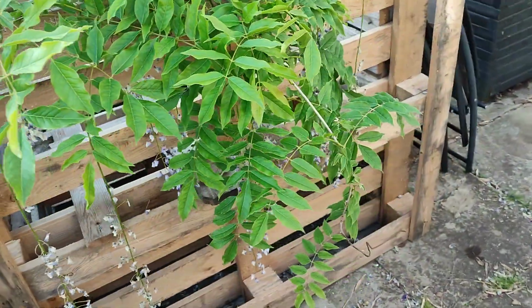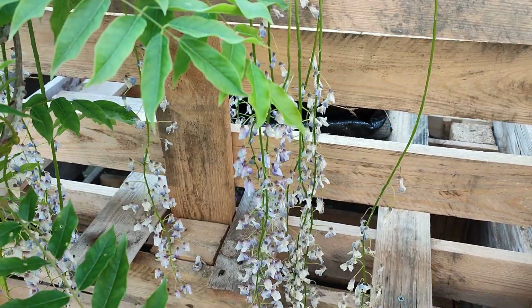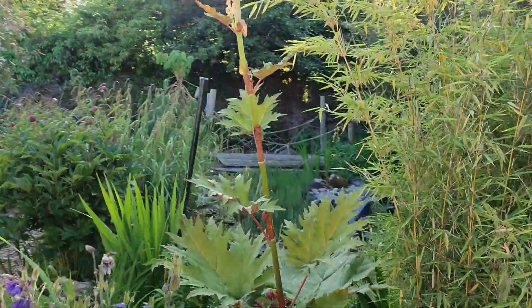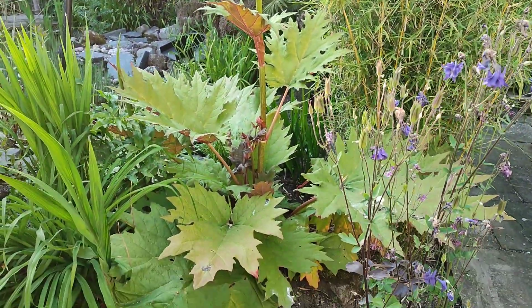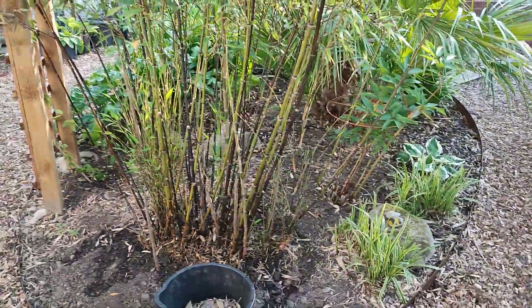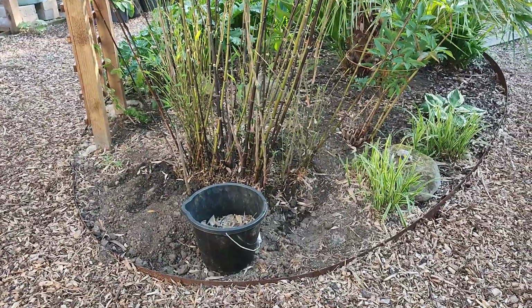Here's the wisteria that's finished flowering. This was absolutely gorgeous. I draped it over this and you can see the racemes. The racemes were just dangling down in the full sun, looking gorgeous. Rheum palmatum is, get out the sun again, flowering. That's now about 8 foot tall, so that's only its second or third year in the ground, so it's doing well. This black bamboo, still no sign of flowering that I've noticed. Pushing up good new culms still.